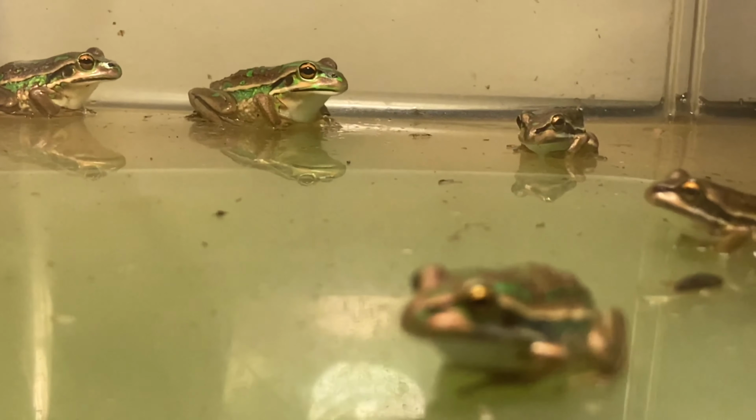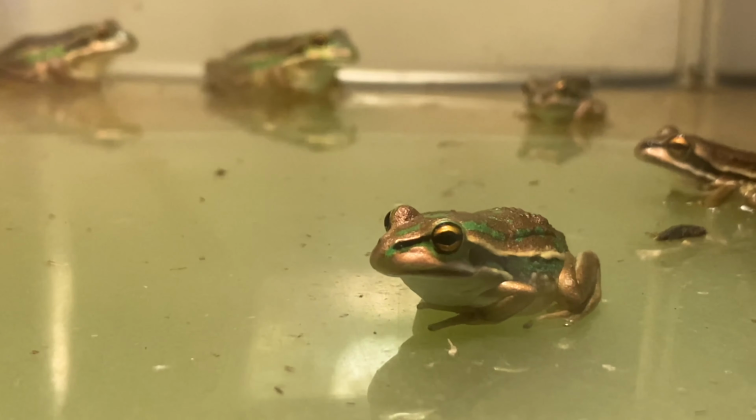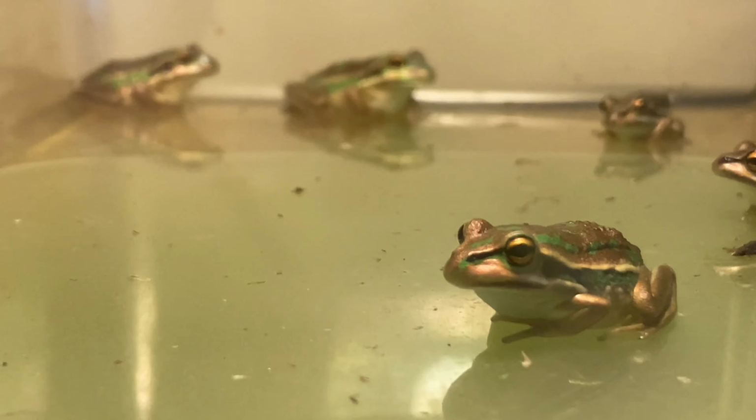These are some of our growling grass frog froglets we were lucky to breed this year as part of our endangered species breeding program.